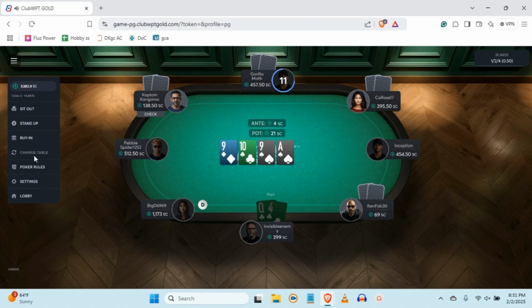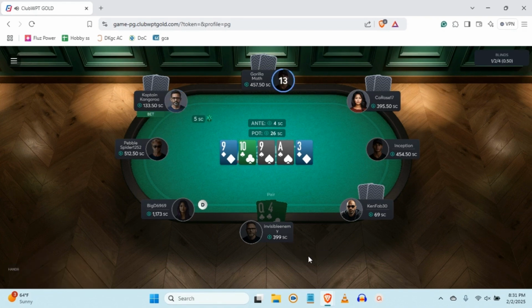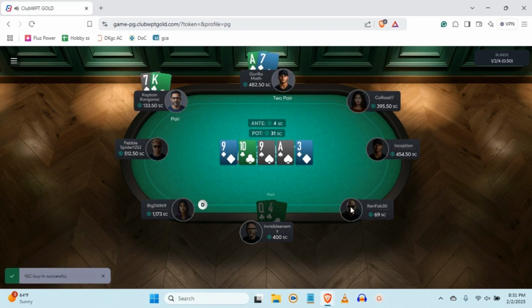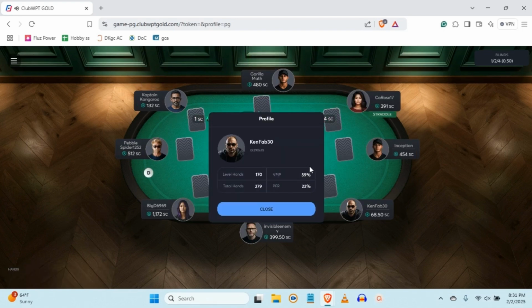They're not rebuying when they're down to 100. So this is probably all the money they have in their account or all that they're willing to play for today. And I'm just buying in to top off my stack of 400. I just want to have the most I can, so that I can get into advantageous situations and make more money. We see Ken Fab 30 just sat 59% of hands, over 279 hands.